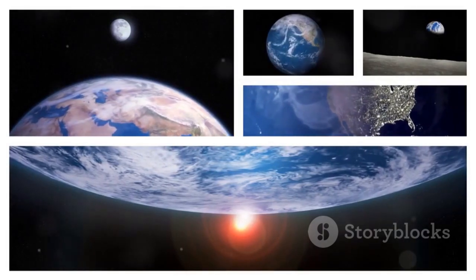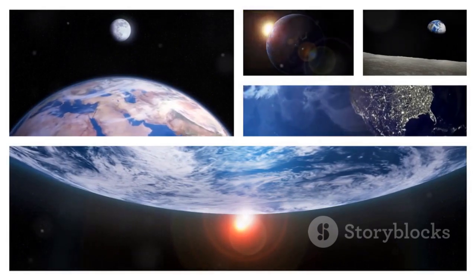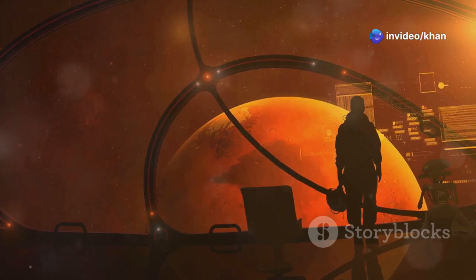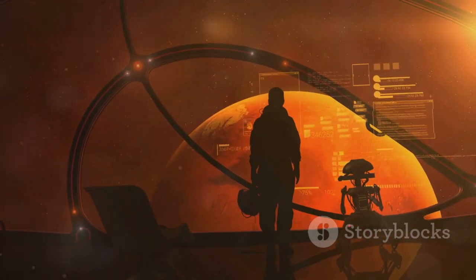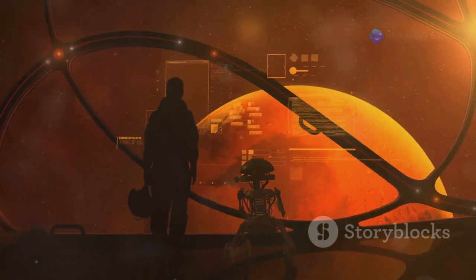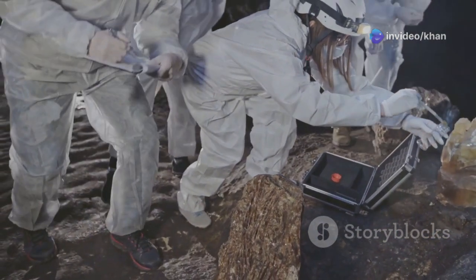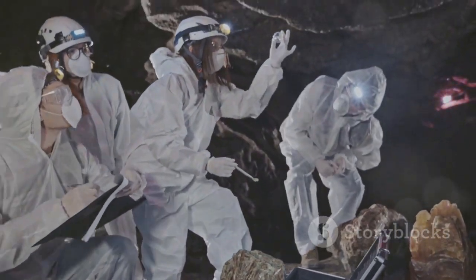The journey to Venus is relatively short in cosmic terms, allowing us to test new technologies and strategies for interplanetary travel. By studying Venus, we can learn more about planetary formation, the evolution of atmospheres, and the dynamic processes that shape celestial bodies. Understanding Venus's past could unlock secrets about Earth's future and the limits of life as we know it. The extreme conditions on Venus push the boundaries of our knowledge about where and how life can exist, offering insights into the resilience of life forms.